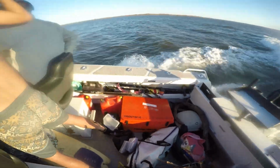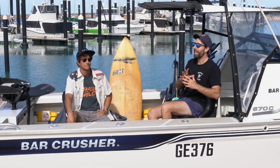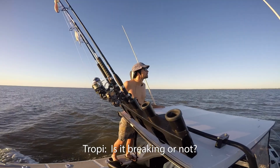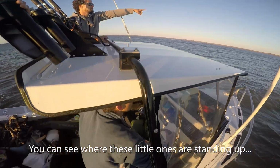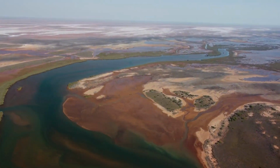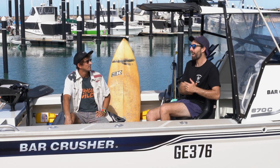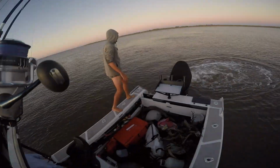We loaded up the boat in the evening and headed across, having planned to have a bit more sunlight to get through the entrance to that creek. But we got there on sunset, and with low light and a quickly draining tide, it wasn't long before we found ourselves strung up on a sandbar out the front in the entrance. Oh, great to have a challenge and to push the Bar Crusher to the absolute limits.